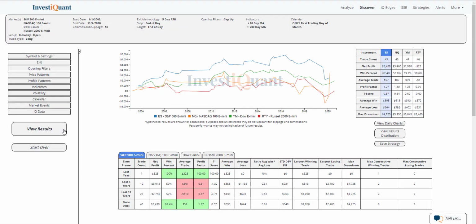And here we go. So these are the results of going long at the open, 9:30 a.m. Eastern Time, exiting at the close, 4:15 p.m. Eastern Time, when you gap up on the first trading day of the month in a similar market environment, which I have described as below a 10-day simple moving average, but above a 200-day simple moving average. Historically, the S&P has 43 samples dating back to 2003 of this pattern. The NASDAQ, 43 samples as well. The Dow, 49 samples, and the Russell, 46 samples.